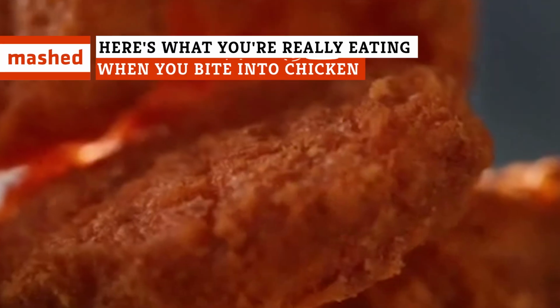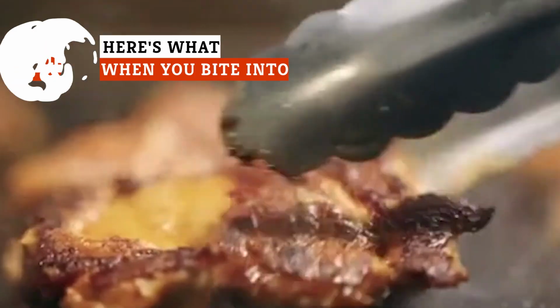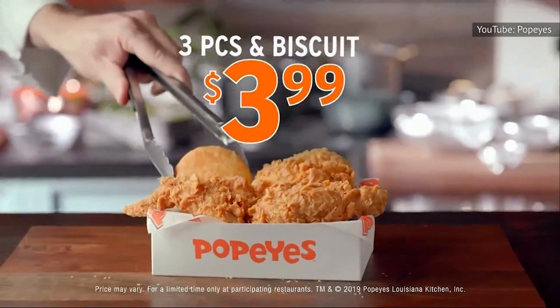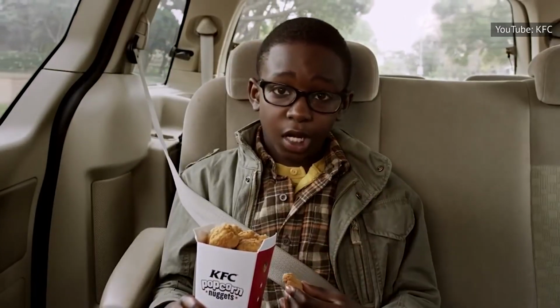Chicken isn't inherently healthy, and that's especially true when it's been processed, breaded, seasoned, and fried. In fact, much of the chicken you're consuming is full of ingredients that may catch you off guard. Here's what you may not have realized is in your chicken.